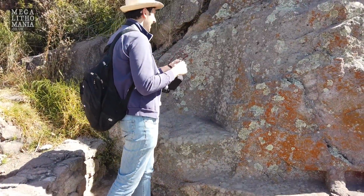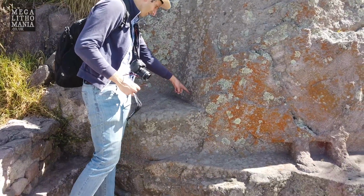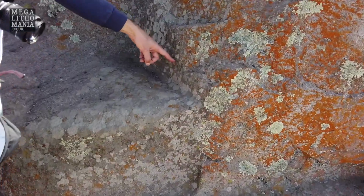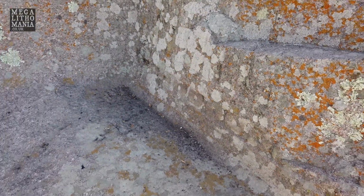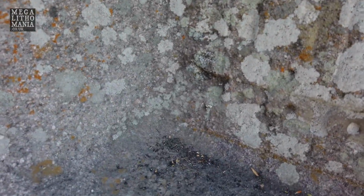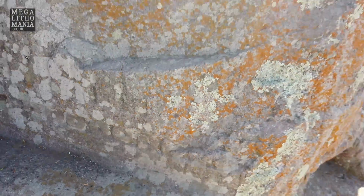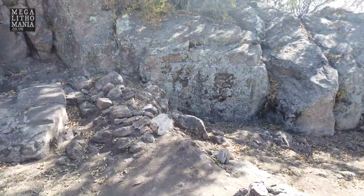On this side, where the sculpture has now been defaced, you can see some little circles, probably other decoration or some numerals here. Again, that just tells you the quality of the carving itself. There must have been really, really fine carvings before they were destroyed.